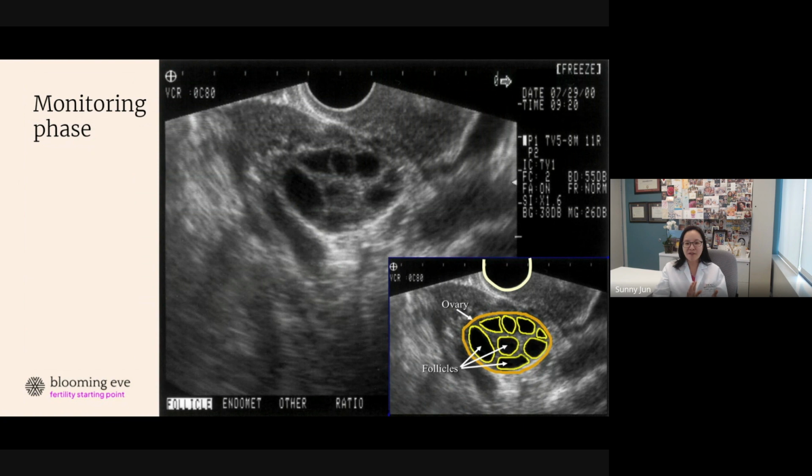We have communication with other physicians who may have questions on how to measure, and basically after a few ultrasounds, everyone can get the hang of measuring follicles. Next.